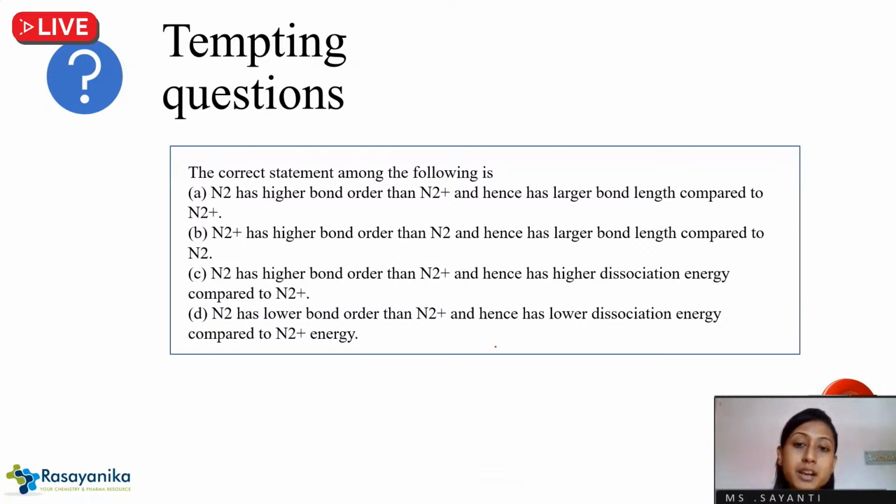Then comes another example of a tempting question, about N2 and N2 plus: bond order, bond length, and also the dissociation energy. This is actually a very easy question, but there is sometimes a chance of making a mistake here, because all 4 options are somewhat the same. They will look the same. So if you are very sure of the answer, then only I would advise you to go for these types of questions. Otherwise, this topic is very easy.